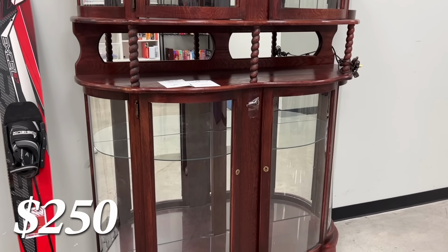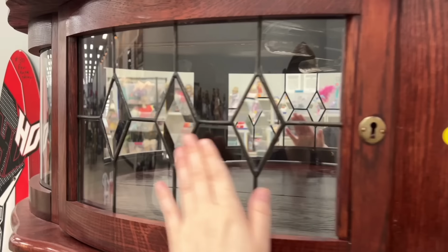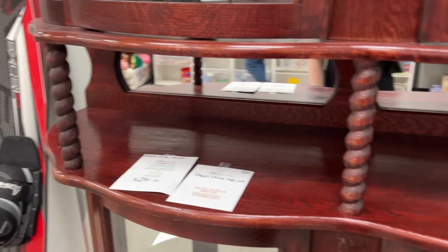Okay, check out this gorgeous piece of furniture. Isn't it amazing? $250 isn't that bad in my opinion. I loved the glass windows and these like turned spindles. I just loved everything about this.